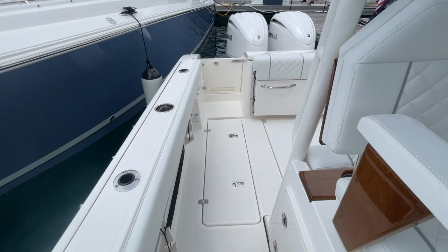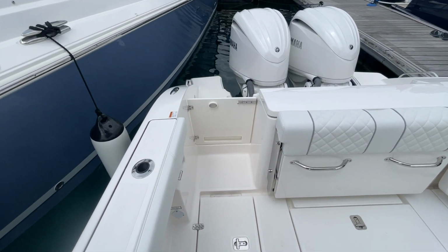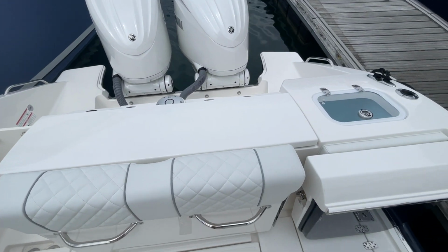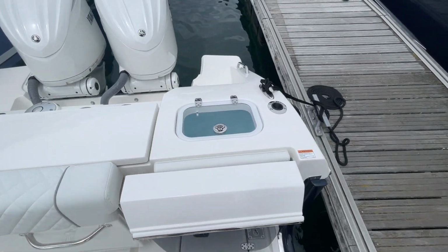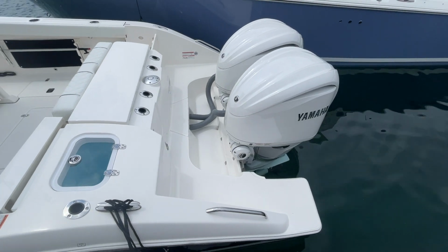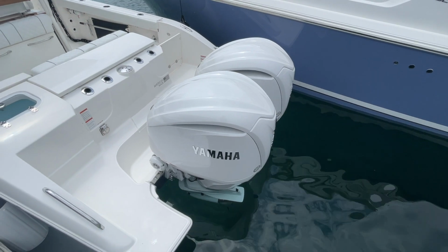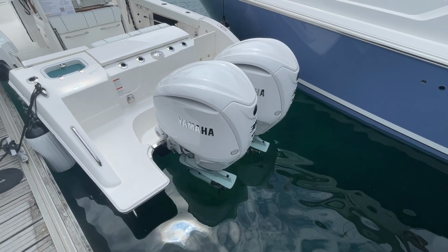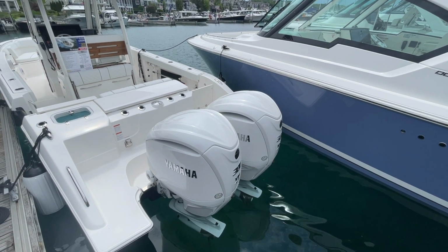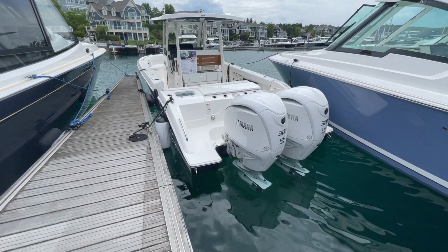But what I love is these seats here in the back. You can see we got nice fish boxes, two big fish boxes here on either side, but these rear seats will fold down, and then you have extra seating for four right in the rear, which I like, especially if it's wavy or choppy out. You're definitely going to want that. You've got your live well there, and then you've got the beautiful white Yamahas. I will say the white Yamahas look good on the boat with the white gel coat, and then this one has a Carolina blue color to the hull, and overall just a beautiful boat, beautiful piece of machinery.